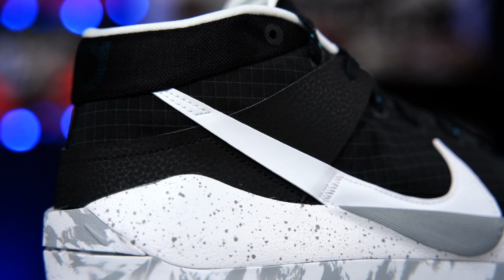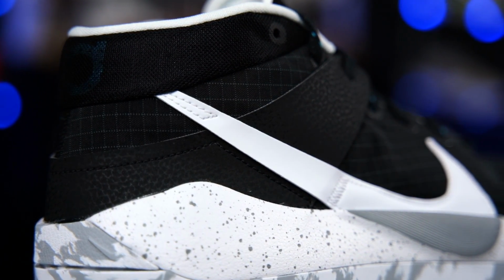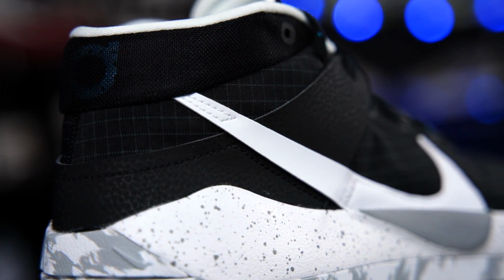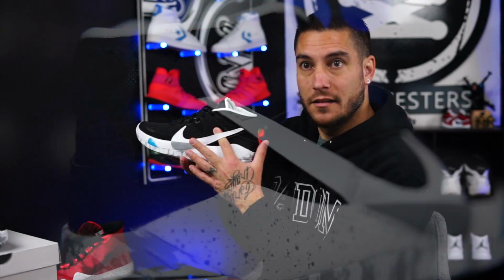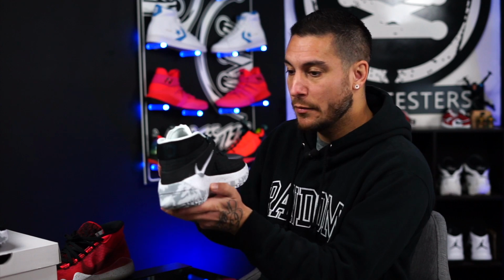Now we do have some overlays right here. These are all synthetic. It reminds me of the material from the playoff Air Jordan 8s, the black ones. I really like that feature. I think it looks cool. I think that the extra large swoosh is cool. It's kind of got an off-white vibe to it where it's a little bit detached in certain areas, additional stitching and stuff like that. So some people are going to really like that.